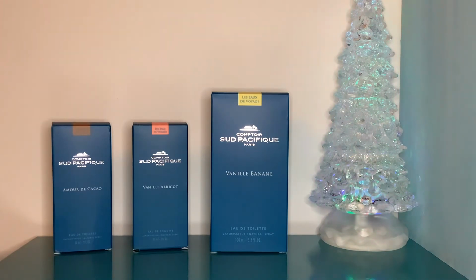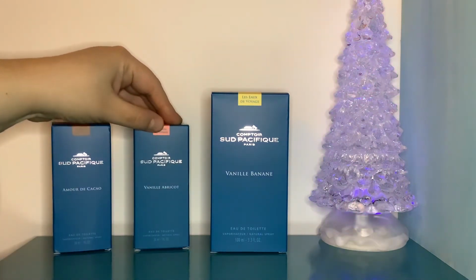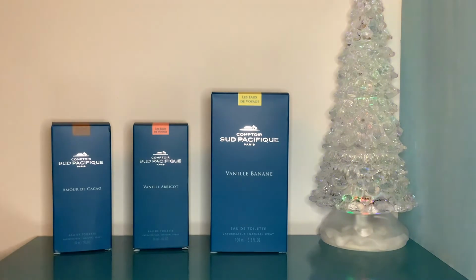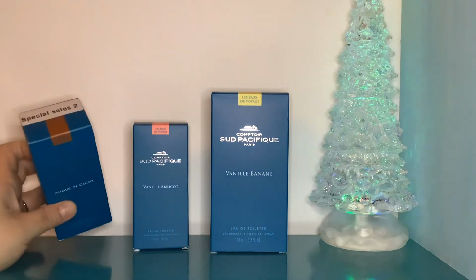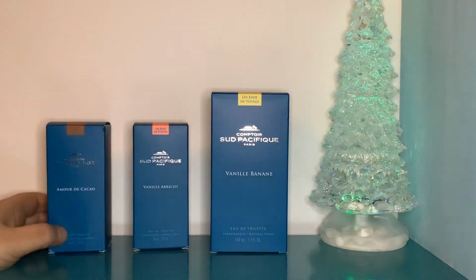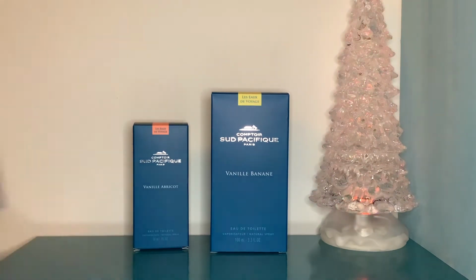So when I saw on Latino that they had loads of the 30 ml bottles from Comptoir Sud Pacifique for in the region of £30, I thought this is my chance to try them. I'm pretty sure if I don't like them, I'll be able to sell them on without too much of a problem. So I just decided to go for it, and these were the two that I went for. I really liked the look of Vanille Abricot, and because I quite often like chocolate perfumes, I thought Amour de Cacao would be interesting. Plus, this was a special sale, which means it had already been sprayed and wasn't in its cellophane. So I think it was like £16 or something, which for this brand is obviously quite cheap.